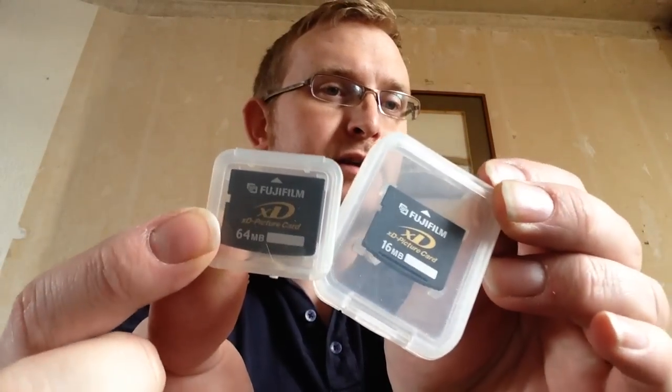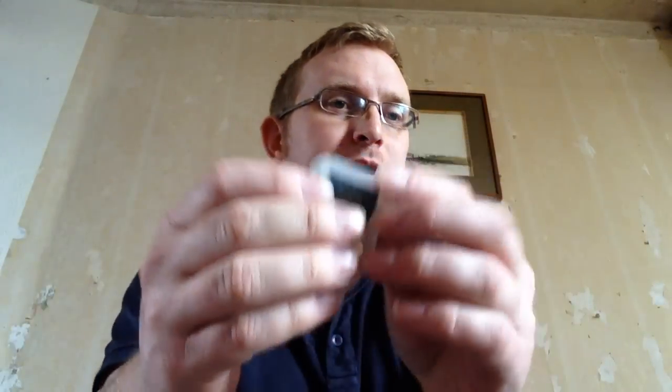Then for £1.50 I picked up 2 Fujifilm SLR memory cards. I mean, they're tiny. I mean, 16 meg. How many photos are you going to be able to fit on that? But these go for about £4 and these go for about £8. So I'll put the two together, probably as £10 with free shipping, or £10 plus shipping, and they'll go relatively quickly. I've sold loads of those in the past.